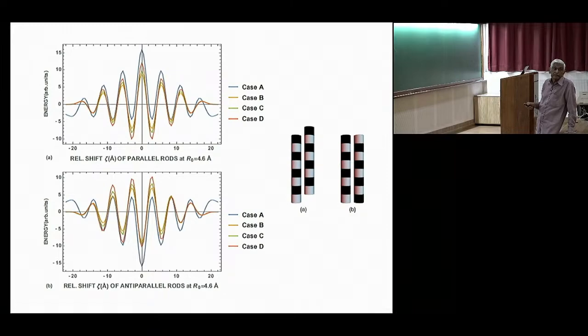That's a good sign. But an even better sign, in the anti-parallel case, the negative energy when it was in full registry goes up. That is, goes down, is what I should say. Magnitude reduces. But when they shift it by lambda by 4, you have positive energy that goes up. So both are excellent signs. And in cases C and D, this is enhanced.